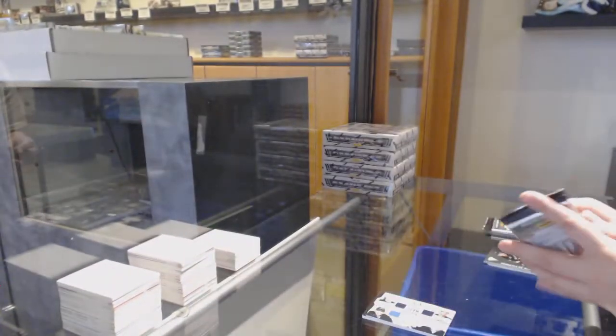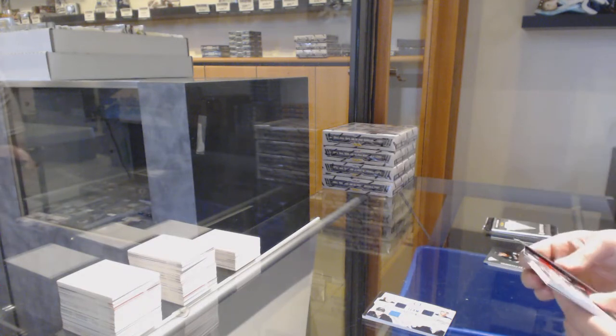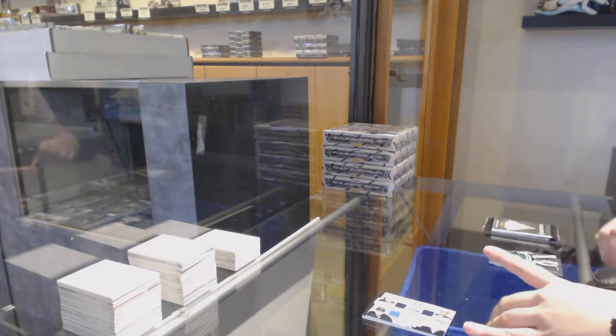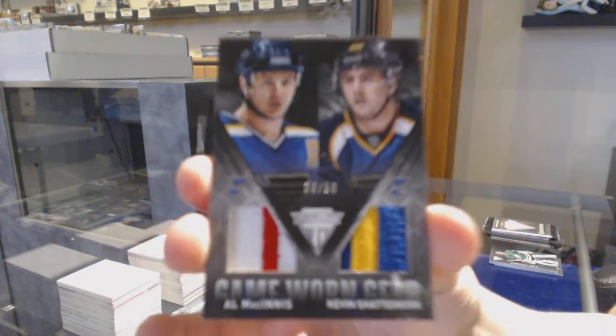We're getting more technical, Chris. We've got a game-worn gear dual proud jersey number to 50 for the St. Louis Blues, Al MacInnis and Kevin Shattenkirk.